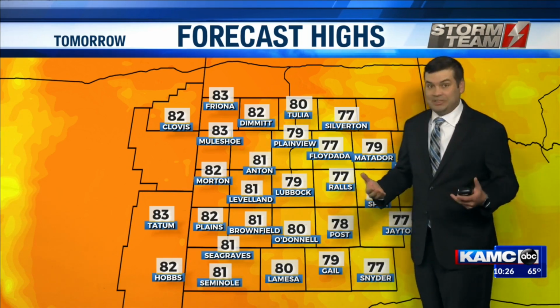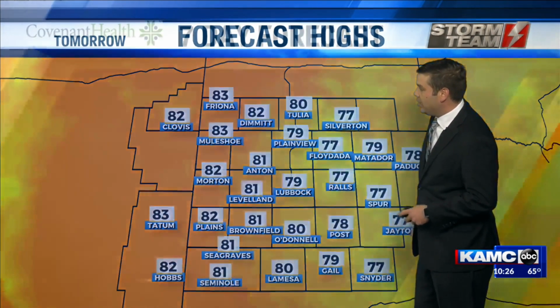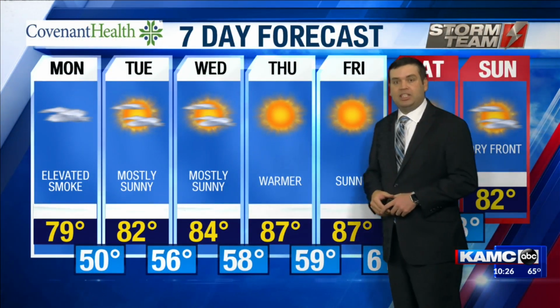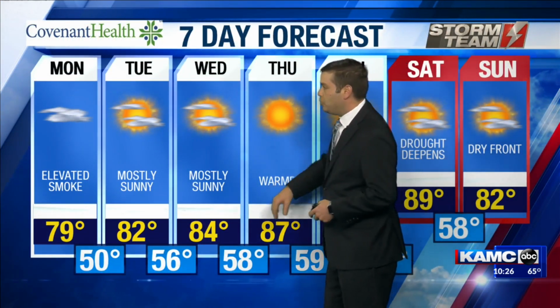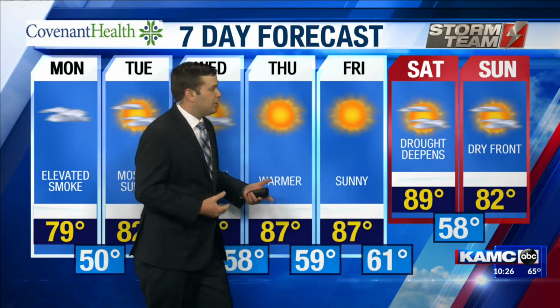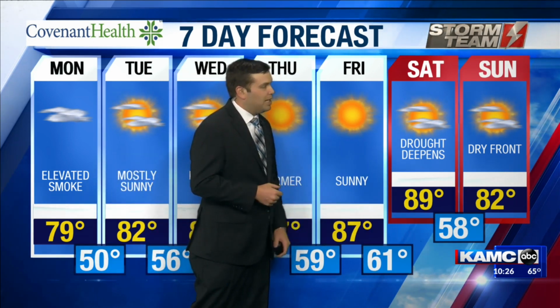Forecast highs for tomorrow, though, very nice. This doesn't feel above average, right? 79 degrees for us locally here in town, and really about the low 80s for the majority of the South Plains. Temperatures will begin to moderate. We'll approach the mid 80s by Wednesday and Thursday. Then as we look around for your Friday night football, here come Friday night, 87 degrees for your high, and it'll be nice and cool that evening.